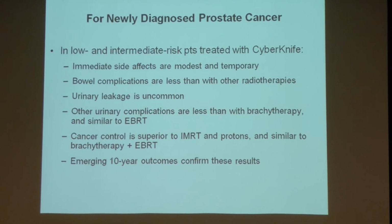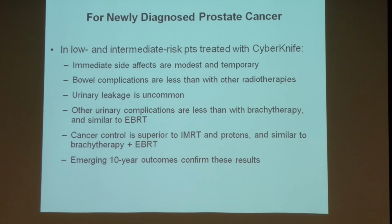So for newly diagnosed prostate cancer, the Cyberknife SBRT has immediate side effects that are temporary and modest, that go away. Bowel complications are less than other forms of radiation. Urinary leakage is very uncommon. The other urinary complications, late urinary complications, are less than what you see with brachytherapy, and similar to external beam. And the cancer control rates are superior to IMRT and about the same as brachytherapy. And we are now publishing our 10-year data, same series, and the results appear to be holding to 10 years.